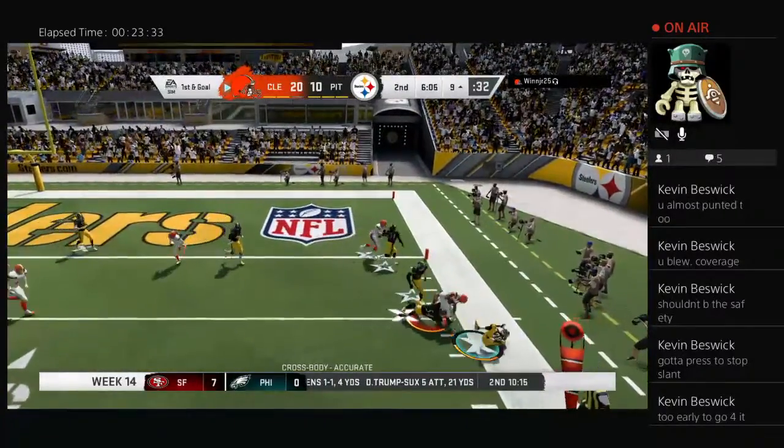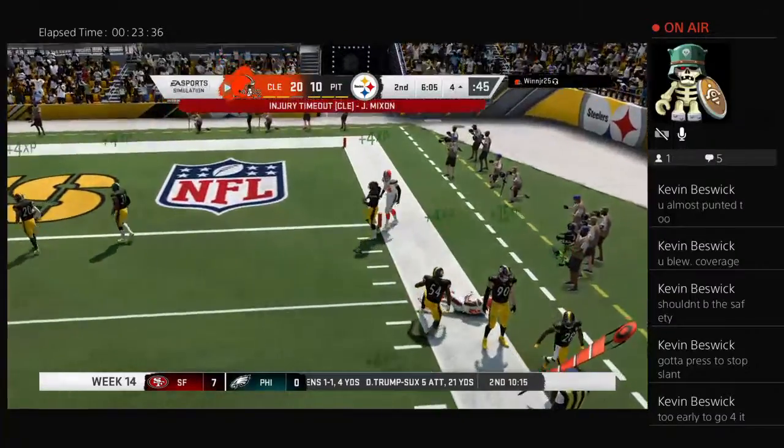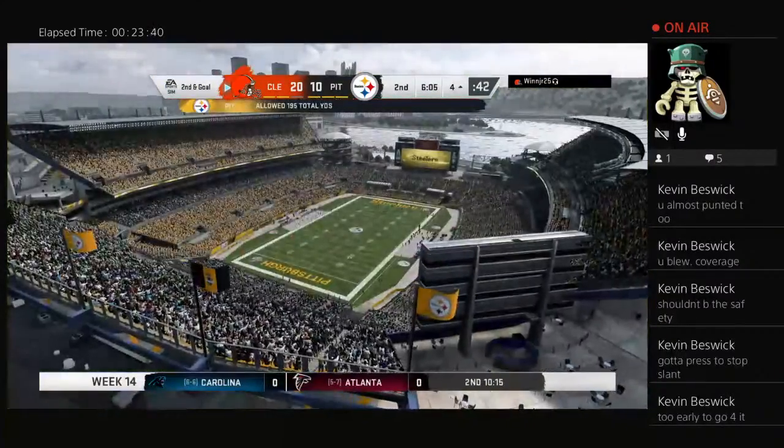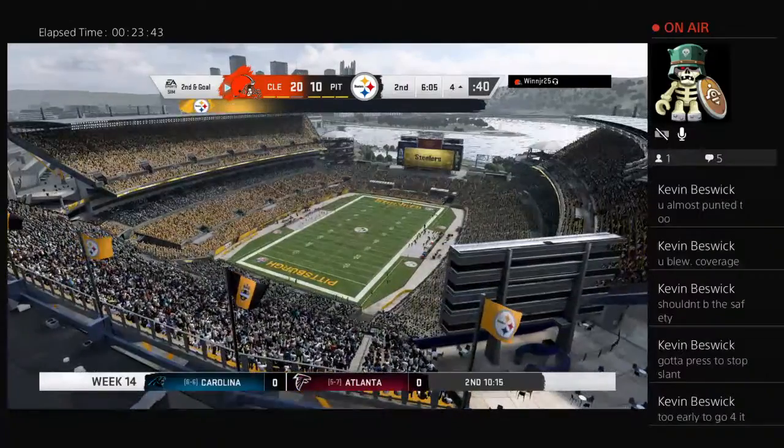He gets this in the hands of Mixon. And that is not a sight they want to see. Joe Mixon very slow to get up. Well, he gets attended to. We'll step aside.